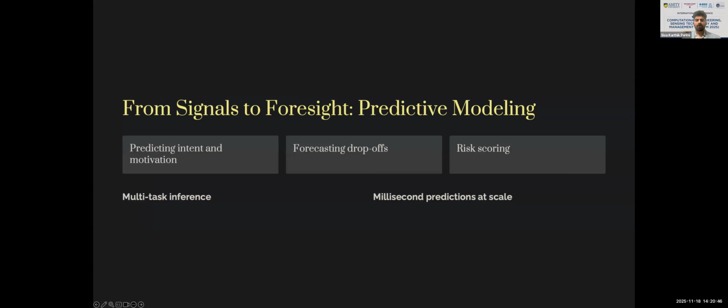Now that we've talked about signals, we need to move from signals to foresight. This is where foresight comes in. Predictive models take all the signals and basically say, here's what's likely to happen next. Is the user about to drop off, or is the system headed towards an error? These models run silently behind the scenes, making millions of predictions in milliseconds. Think of it like a navigation system that warns you about traffic before you even approach it.